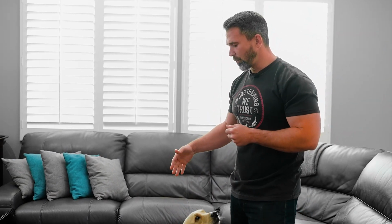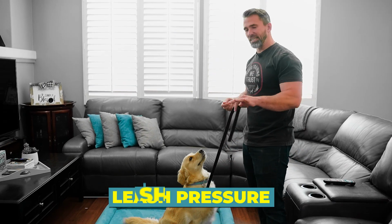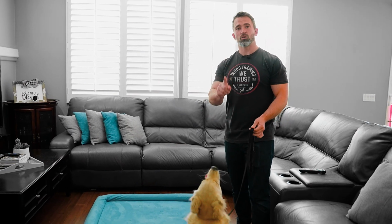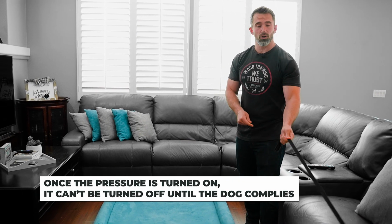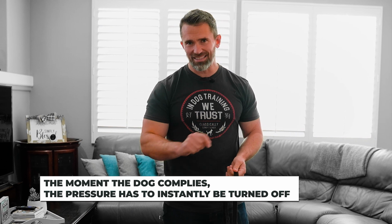Now that we have her following the lure, we can teach the command, but I'm gonna teach her one more little trick that I like to do with each dog that I train. And this is what's known as leash pressure, although I like to call it a leash cue. When we turn pressure on, we're using negative reinforcement. The two most important things that must take place when using negative reinforcement is number one, once the pressure's turned on, it can't be turned off until the dog complies. And number two, the moment the dog complies, the pressure has to instantly be turned off.